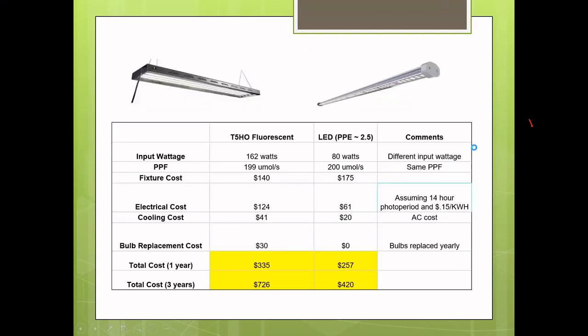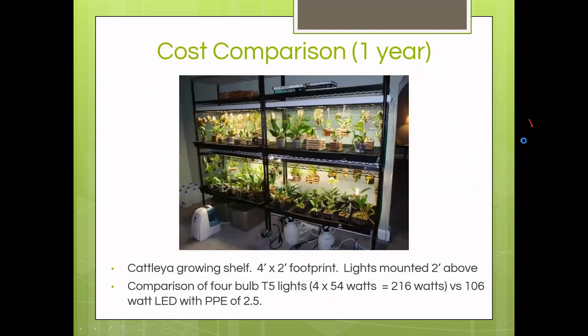I want to get to some of the more practical applications. We'll just briefly say that over time, efficient lighting like LED beats fluorescent or other less efficient lighting, and it really pays for itself quickly. For example, if you had a fluorescent light and an LED putting out a similar amount of PPF, over the course of a year the cost would be $335 versus $257, and over 3 years it's almost double the amount of electricity you're using. Sorry, that one got out of order.